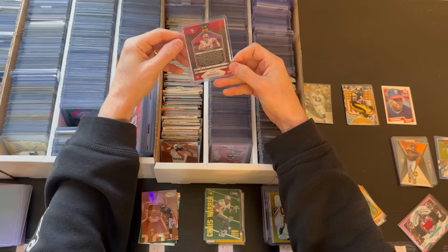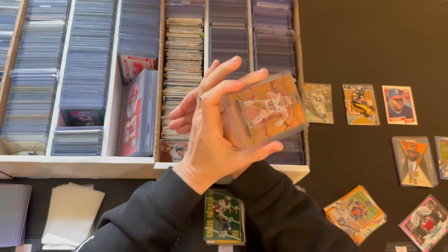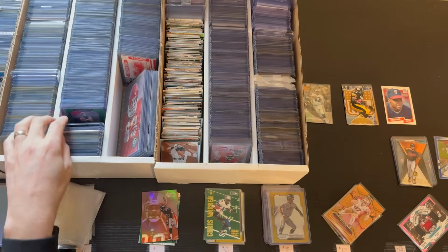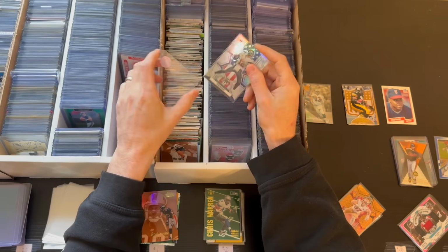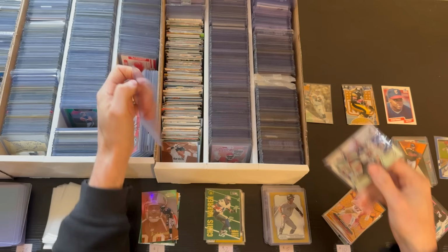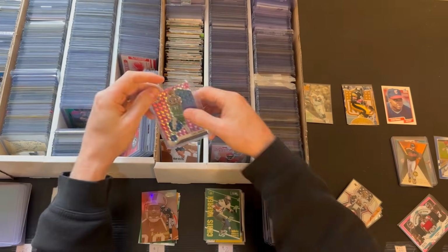Here's a Nick Bosa honeycomb prism from Mosaic. I think that's one of the rare prism parallels, so that'll go to COMC. Here's a Tom Brady silver prism, also from Mosaic. This actually could probably go in the $5 bin. I don't know what this goes for, but it's probably around $5, so that could go to the $5 bin or to COMC. I'm going to go with COMC on this one.